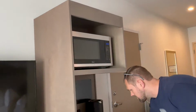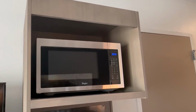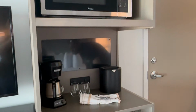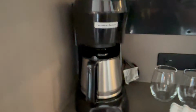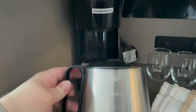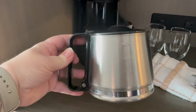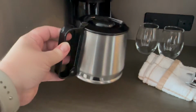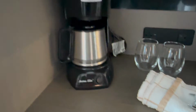And then in this shelving over here, up top you have a microwave, just a little one, but it's nice to be able to have that in the room. And down below they have a teeny tiny Aroma Elite Hamilton Beach commercial coffee maker. This is probably the tiniest coffee maker I've ever seen. It says 5 cup. I think those are small cups. For us, I think it makes a cup for each of us. A teeny tiny coffee maker.